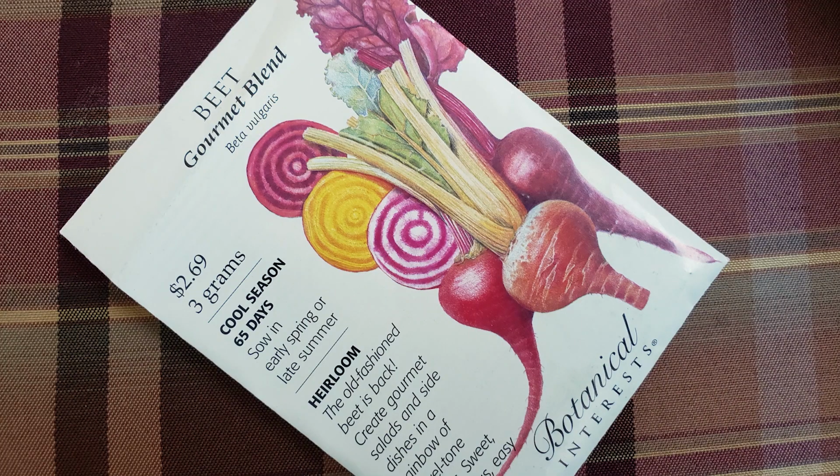This one I would definitely grow again. And this is one that is Botanical Interest. That's another place that I like to get seeds. And just so you know, I don't get paid by any of these people. This is all completely volunteer. So I'm not getting paid endorsements. These are all just my own opinions.